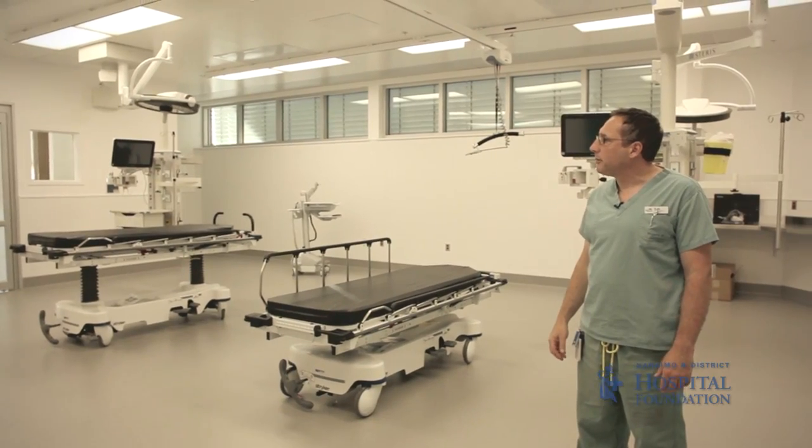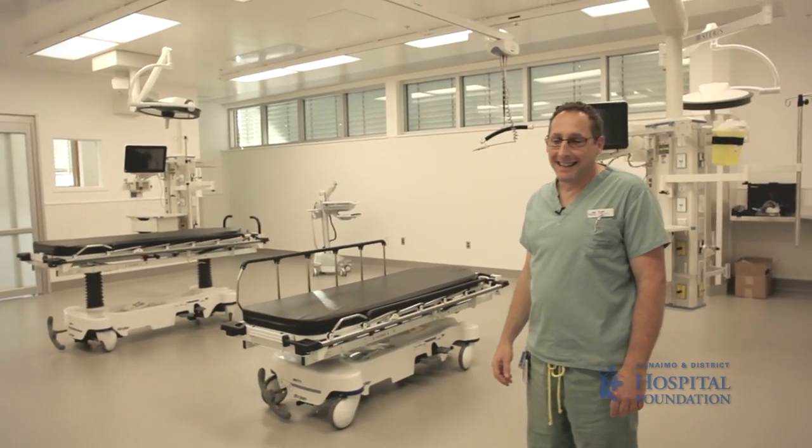So things like advanced airway carts and ventilators and such. And over here in the corner, some point-of-care testing as well coming in the near future. And that's sort of the highlights of this new space.